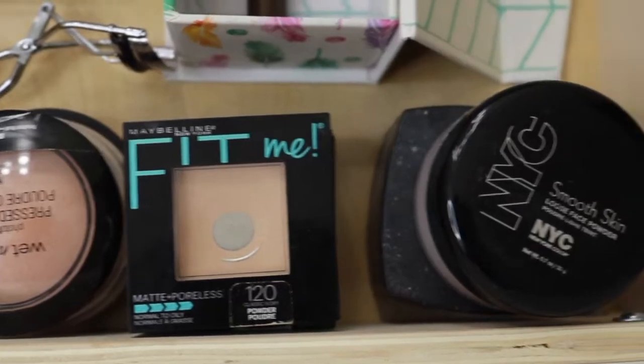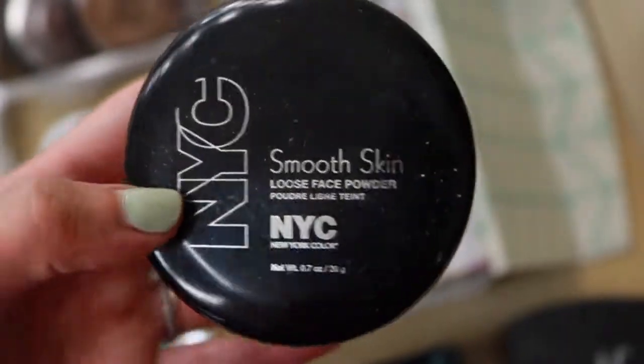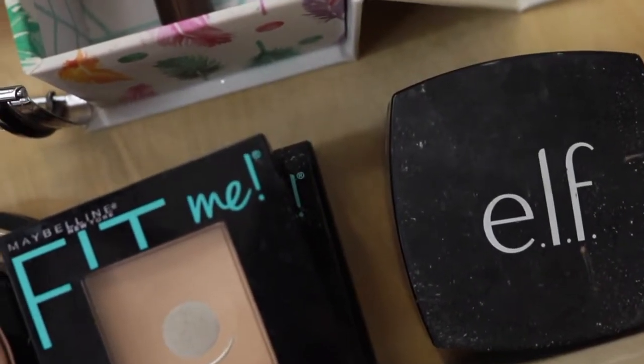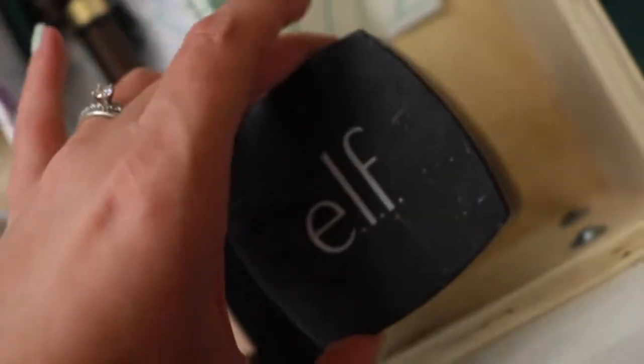And then just right here in the front, I have my face powders. The first one is the NYC Smooth Skin Loose Face Powder, and I love this. It's a really great loose face powder. I'm definitely going to be keeping this. Underneath it, I have this e.l.f. Compact, which isn't actually the e.l.f. powder. It's just the RCMA No Color powder put into this packaging because the RCMA packaging is awful, so I keep this for that.